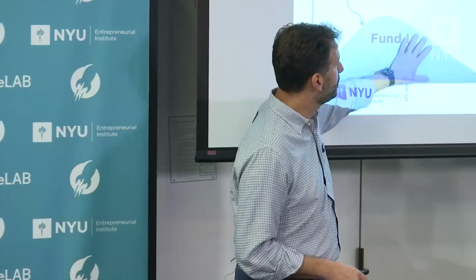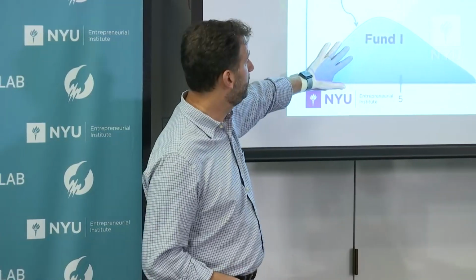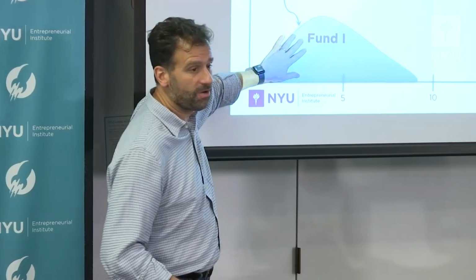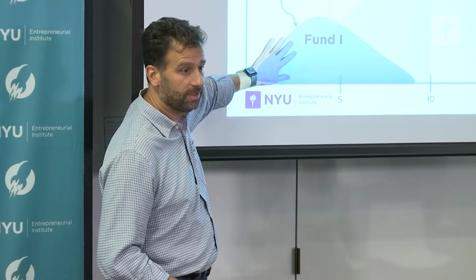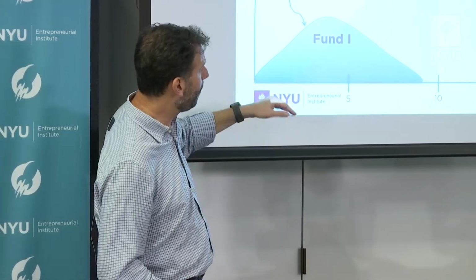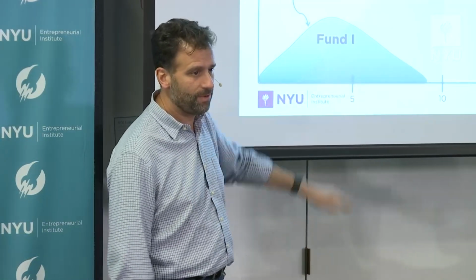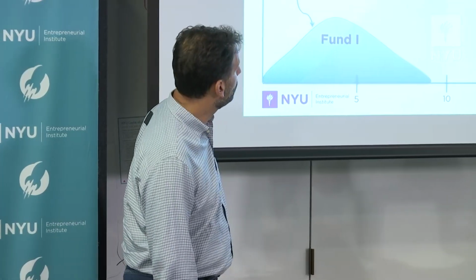And if the fund returns are greater than the fund investments, then in simple terms, they've made a profit for their investors. So if this triangle is bigger than this triangle, then things are good. Now, it's not linear like this, and it's not all so nice and smooth, but I just illustrated it that way to simplify the story for you.